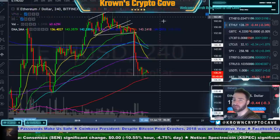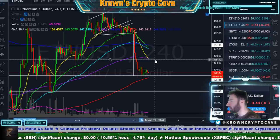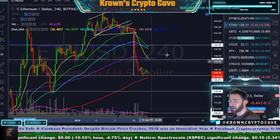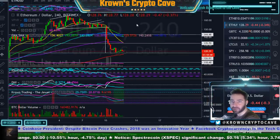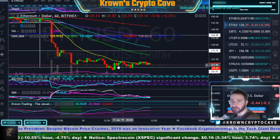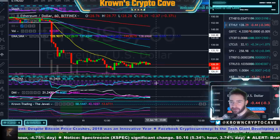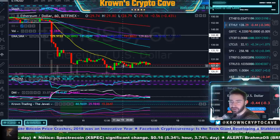I guess to offer up the other perspective on this is that as long as you're below 135.69, I would be very bearish and looking to be a seller. Do we have any sort of indication on this guy? Maybe the lower time frames are showing something. Yeah, lower time frames do look like they want to sell. Do we have hidden bearish divergence? We do. Lower highs on price action, higher highs on the oscillator.